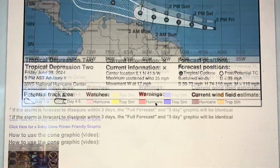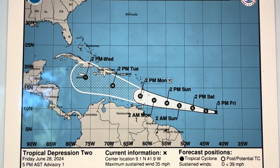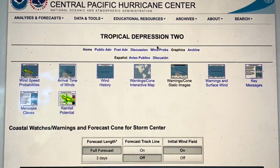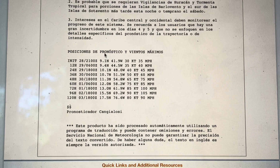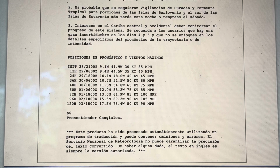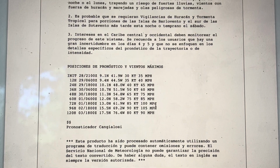Actually, the National Hurricane Center has it peaking at 105 miles per hour, which is a strong Category 2 hurricane. Let's see in the discussion, yeah, here we go. Here's the forecasted sustained winds that the National Hurricane Center is forecasting for each of those marked points. By 96 hours out from now, at 18Z on the 2nd of July, it will have 90 knot sustained winds, or 105 miles per hour, which is a strong Category 2 hurricane, just a bit below major hurricane status.